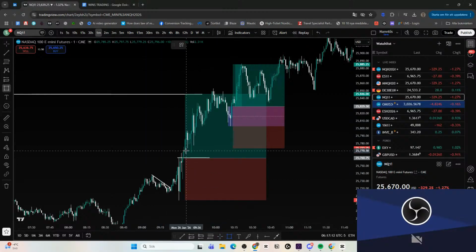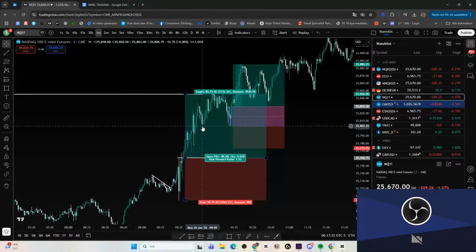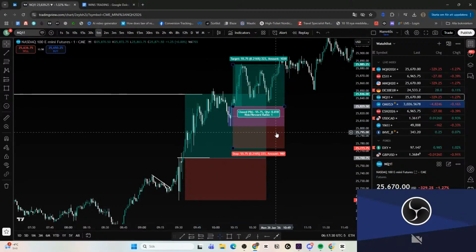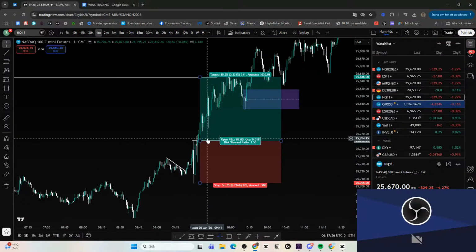So this one there, first order block. I don't remember, did this one sweep this low? 8:03. No, it didn't, so we don't get the reversal. You know what? I don't even know if I took that trade, so I'm not going to speculate on that. I know I took this trade though.